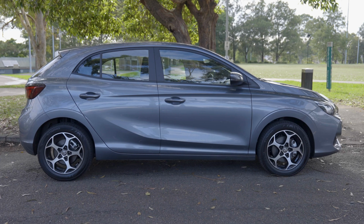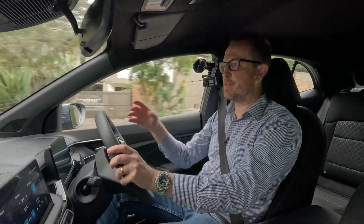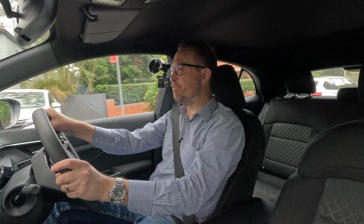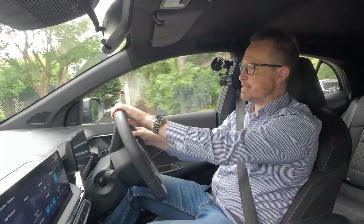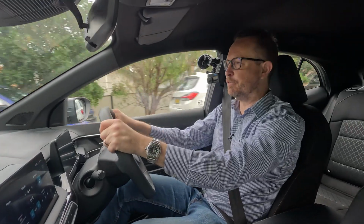It is incredible just how much better hybrids are now to drive than they used to be. I mean, thinking back to the Prius and even the Toyota Corolla hybrid of a few years ago, comparatively very boring cars to drive, where the MG3 is so lively and dynamic. It's really fun to drive, and you can't say that the same is true of all hybrids.